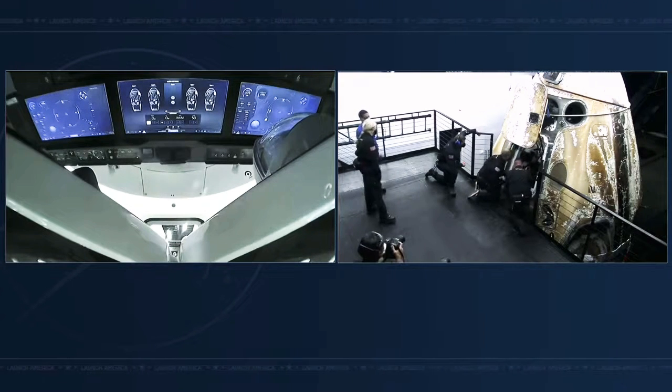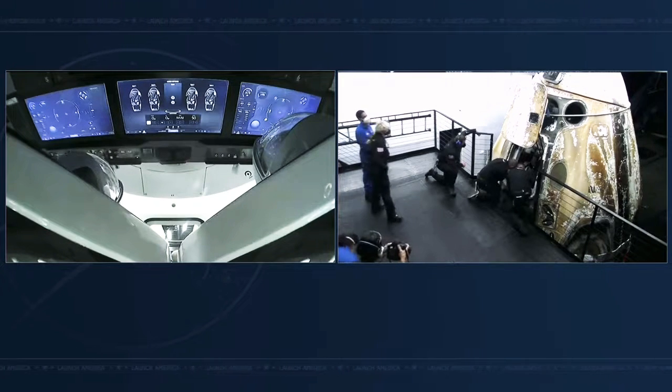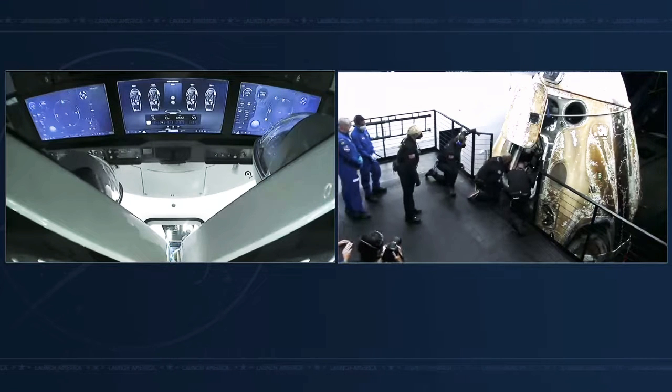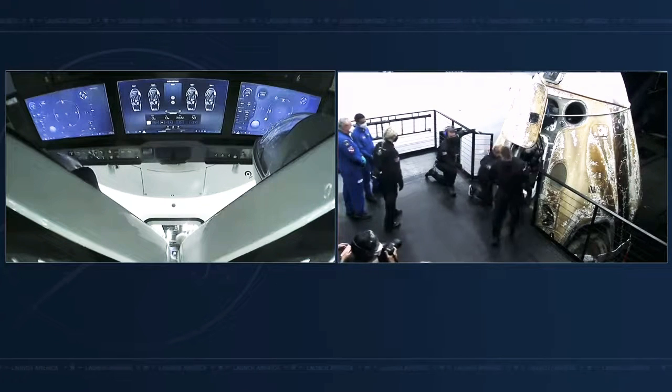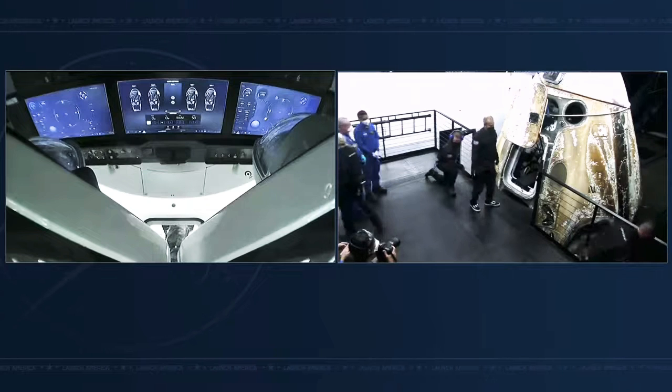The journey home is not quite over for these astronauts. Even though they are back on Earth, they will be helped out of the Crew Dragon vehicle. They will have some routine medical checks done before they are loaded onto a helicopter.